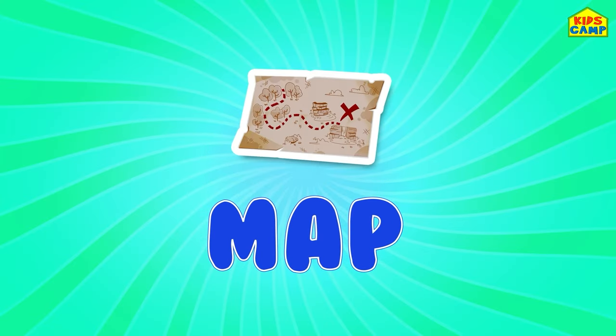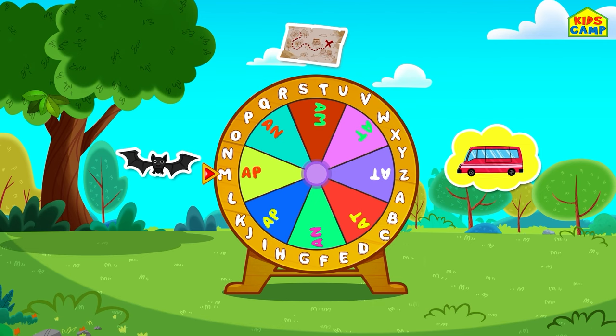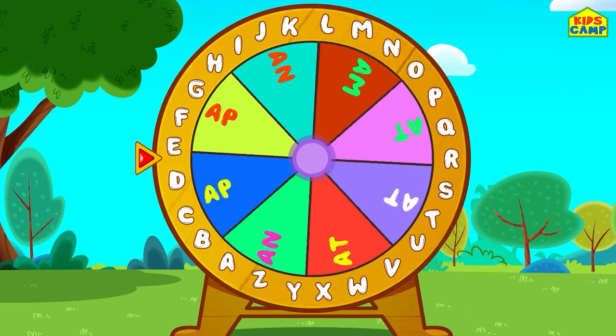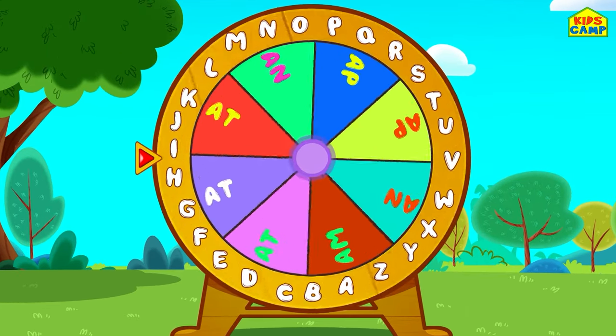M-A-P, map! That's right! Map is a word! We found the word map! Good job, friends! Let's keep spinning the wheel! What's next?